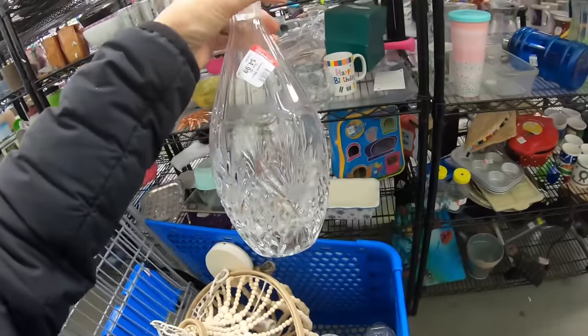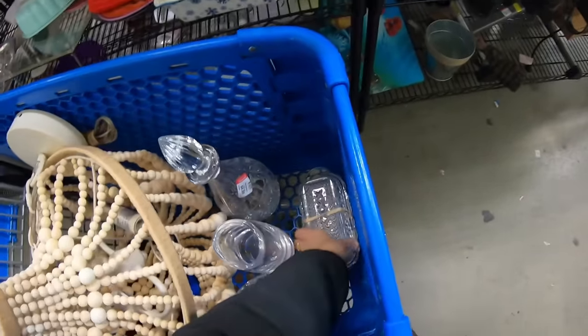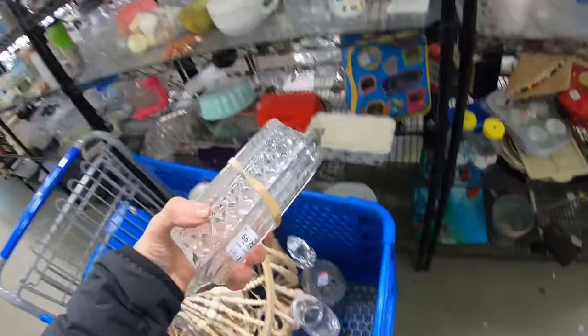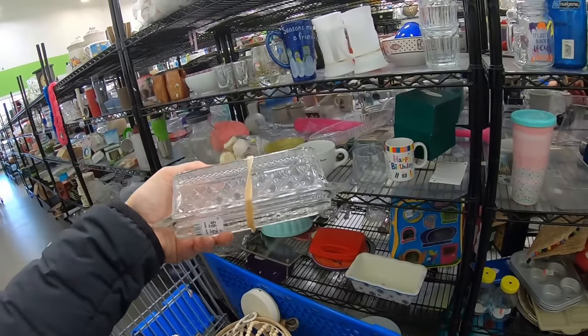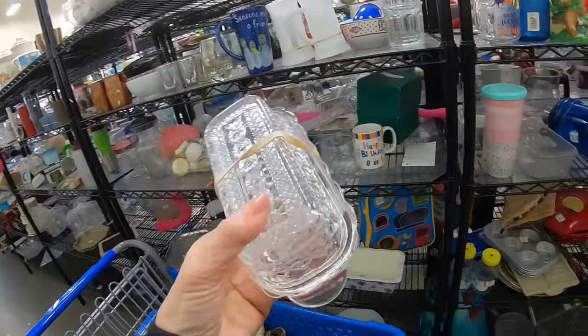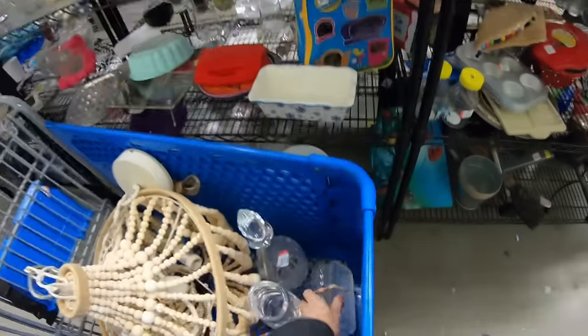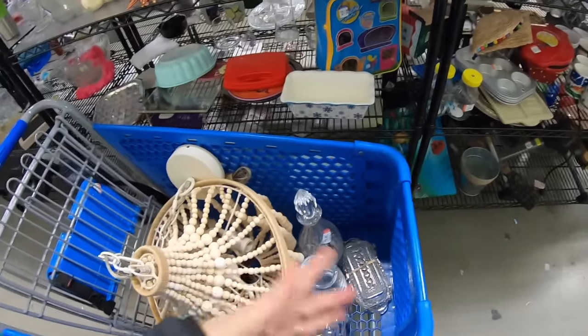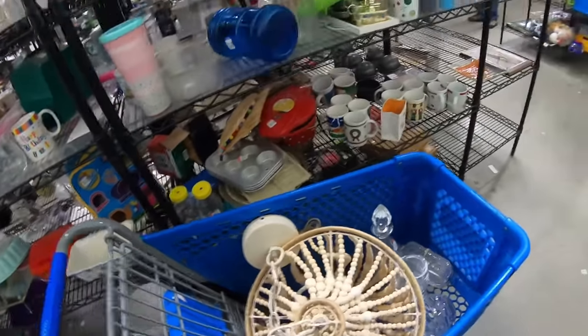No, but I'm gonna put my big girl pants on, and yeah, I'm tempted to keep the butter dish. There's something about this that I just really like. It's probably not worth much, but it's just so pretty. Picture eating toast in the morning at the breakfast table and using this. That would be very fun. All right, four pieces of clear glass. Are you guys proud of me? I'm proud of me. All right, let's keep going.